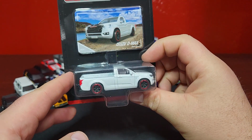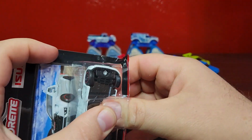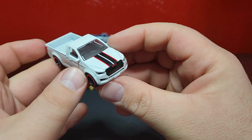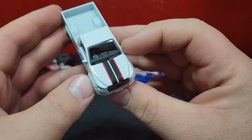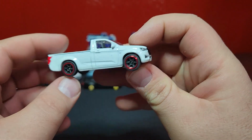This is the last one. This one is probably the best version. This one is more custom, I guess you can say. I like the black, red, and white combination. It is a pearl white, so white is very, very nice. So it looks even better with the red Isuzu print on there because it just matches.